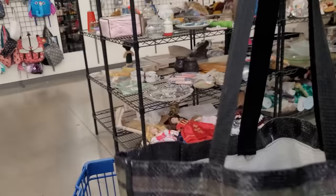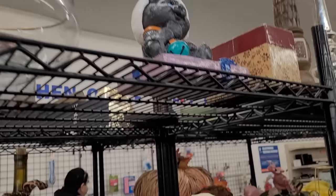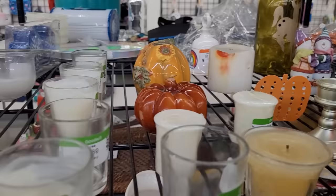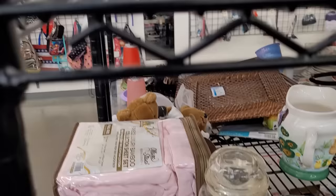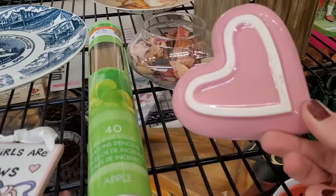Here we are in the hard goods section. Let's get my Thrifting Vegas blanket situated and in the cart. This is exciting. I think they've done a really big restock because I'm seeing items that I haven't seen before. Some frames. There's a little terracotta pumpkin back here. Candle holders and candlesticks. Somebody had a pumpkin collection, I think. What's this? I think that is Target, their dollar spot. Some canisters and jars, collector plates, little trinket dishes, more candle holders.